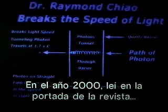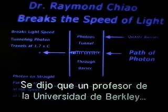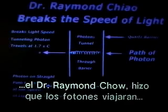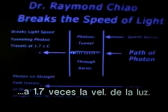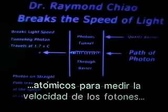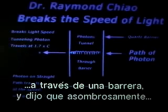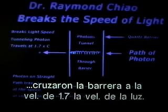In the year 2000, I read on the cover of an old issue of Discover magazine from August of 1998, "Was Einstein Wrong?" News broke that a professor at the University of California, Berkeley, Dr. Raymond Chow, had caused photons to do 1.7 times the speed of light. Dr. Chow did an amazing experiment using atomic clocks to measure the speed at which photons travel through normal space at the speed of light, and next to this, he ran photons through a quartz glass barrier, and they actually tunneled, he said, through the barrier at an astounding 1.7 times the speed of light.